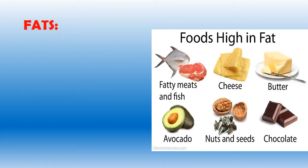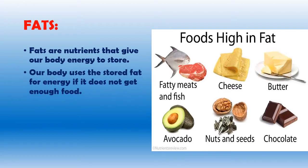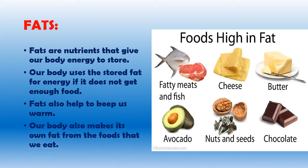Now fats. Fats are the nutrients that give our body energy to store. Our body uses the stored fat for energy if it does not get enough food. Fats also help to keep us warm. Our body also makes its own fat from the food that we eat.